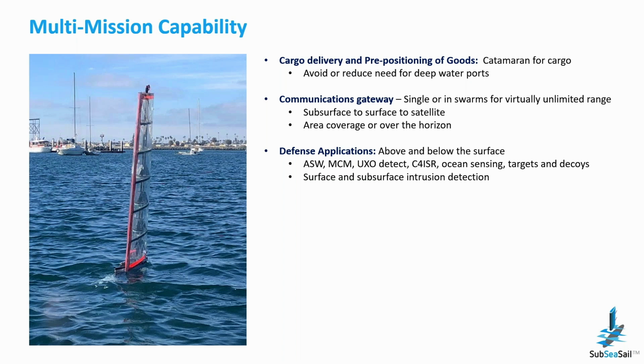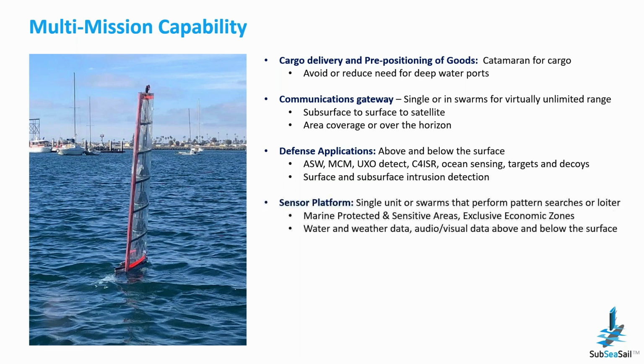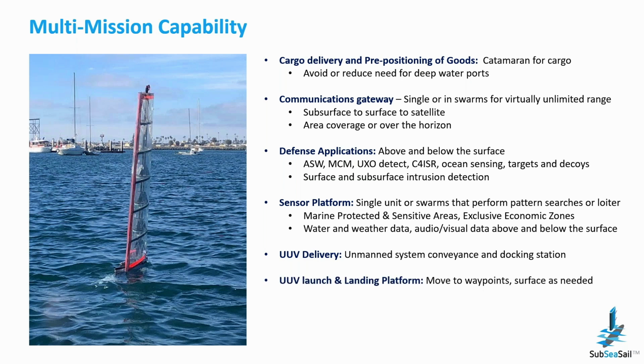Multiple defense applications. I already talked about the unexploded ordnance detect, mine countermeasures, acting as targets and decoys, and of course intrusion detection, which is something we're working on very closely now with some of our partners. Of course, a sensor platform, that's what an unmanned system is, in single unit or swarm, so we can protect marine protected areas, exclusive economic zones, and provide weather and situational data above and below the surface. And I mentioned unmanned underwater vehicle delivery. We can act as a docking station or, say, carry a limited power system a great distance and release it to perform its mission. And then of course I mentioned UUV launch and landing platforms.